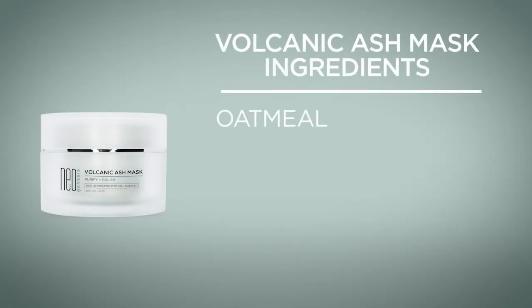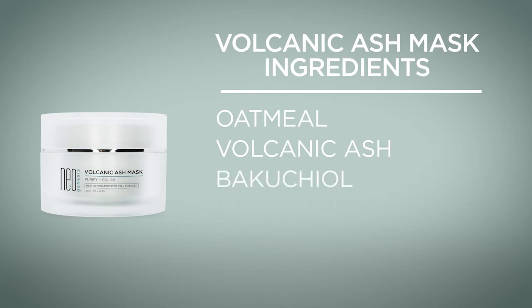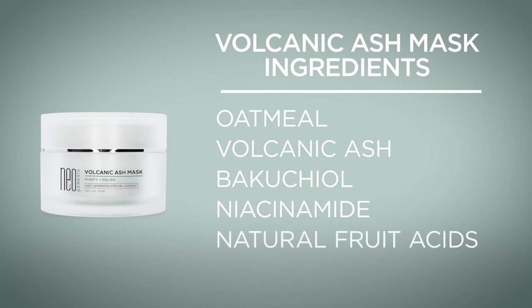So it has things like oatmeal to cleanse, to calm the skin. Again, it's got the volcanic ash full of minerals. The volcanic ash will really help to unclog the pores, clean up the pores. It has antioxidants to help reduce inflammation. And it has another ingredient, bakuchiol, that really helps to induce a mild form of exfoliation. So the exfoliation will help to clear the skin in the acneic state. So that's the intent of the volcanic ash mask.